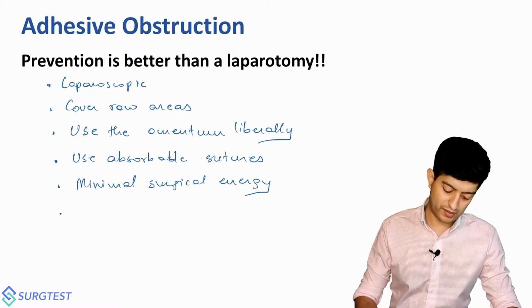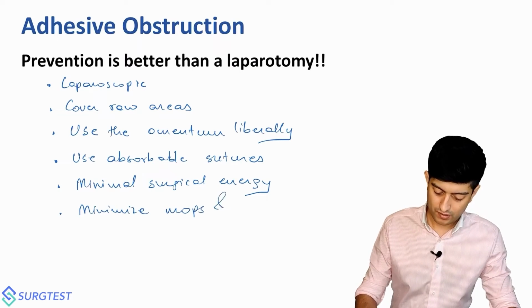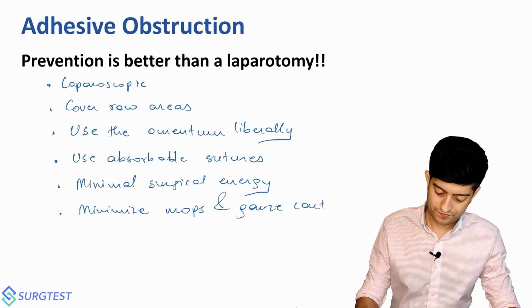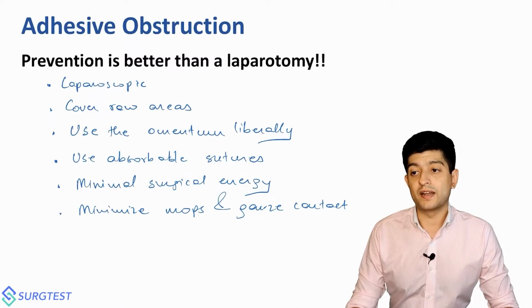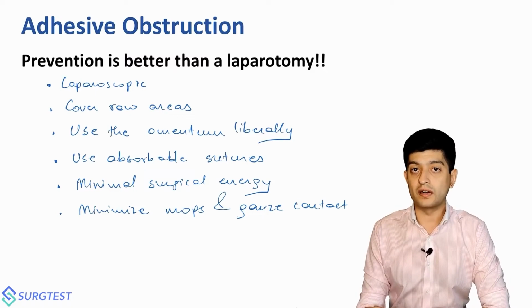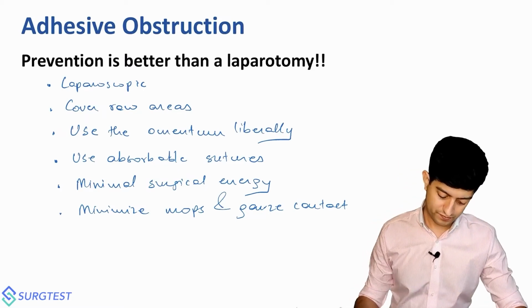And there are certain other tricks that you can use, right? Try to minimize mops and gauze contact, because mops will end up making the entire area extremely dry. They'll end up causing inflammation in the long term. You may have gauze pieces sitting in, giving out small little linen fragments that stay behind in the abdominal cavity, again a cause for chronic adhesions and small little infected sinuses to form.